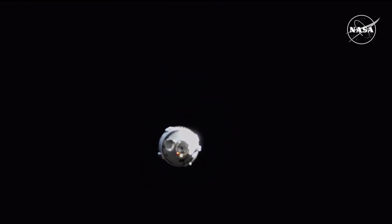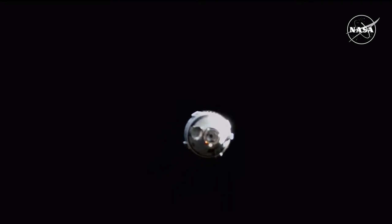We have one more burn to go, but they have confirmed that Starliner has crossed the keep-out sphere, or the KOS, which is an imaginary 200-meter sphere centered on the International Space Station that helps flight controllers here on the ground monitor the arrival and departure of visiting vehicles.